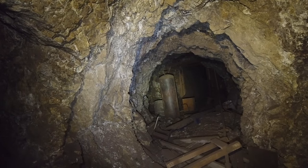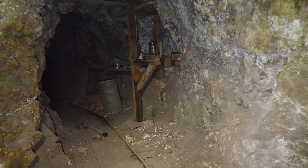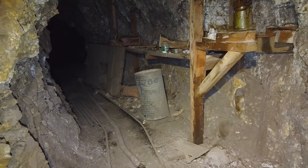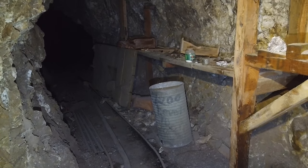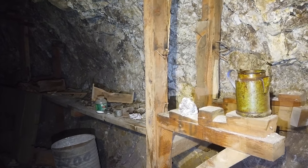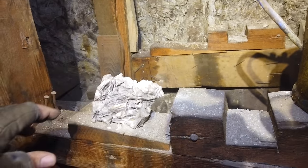We're back in that area where the accumulator was and the honey bucket. Over here, that can reads 200 level on it. And like I said, that's a repurposed cyanide container. They didn't use cyanide in the mine. But I wanted to show you this one more time. This just gorgeous, gorgeous specimen of barite right here.